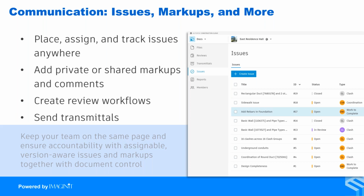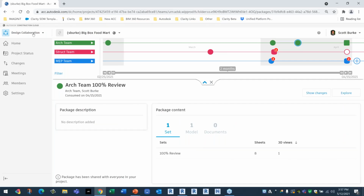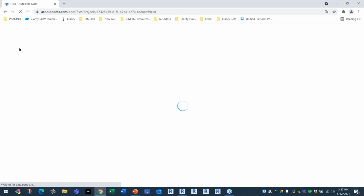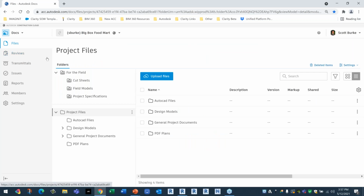Moving on, we also have the ability, and this is more really Docs than even the Collaborate Pro side of things. All of this is just Docs, the ability to track issues, share markups, create review workflows, send transmittals. So again, if I just move over from design collaboration into just Docs, I may want to have some design communications with my team internally.